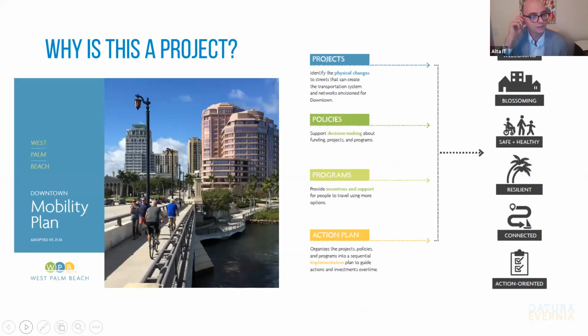Why is this a project? Well, many of you may have been involved with the development of the downtown mobility plan. It was adopted back in 2018, and it identified a series of projects, policies, and programs that, when implemented, will help achieve some of these goals on the right-hand side of this slide, in trying to accrue the positive benefits and quality of life improvements that these investments can bring.